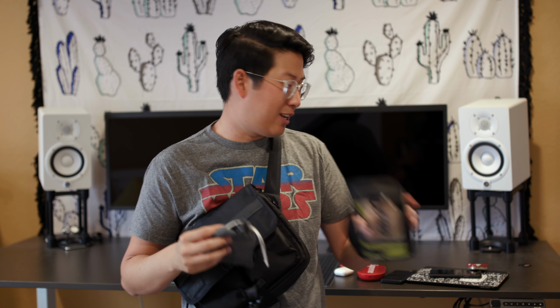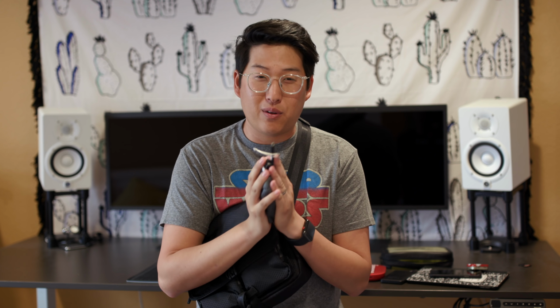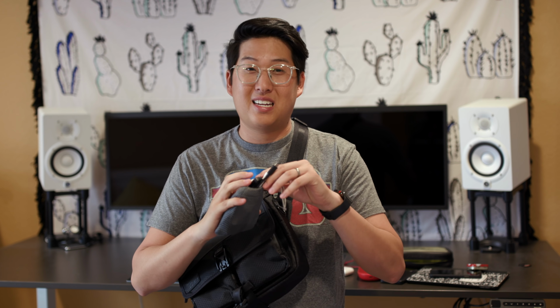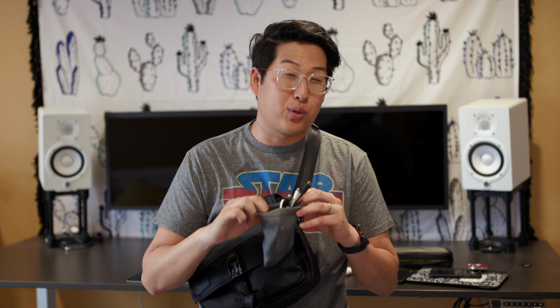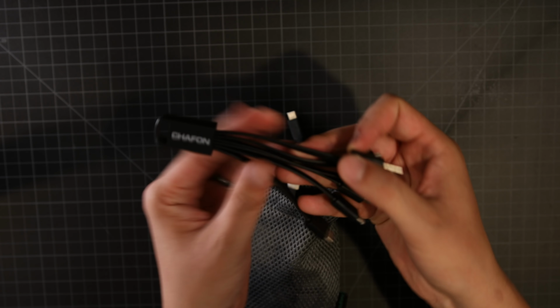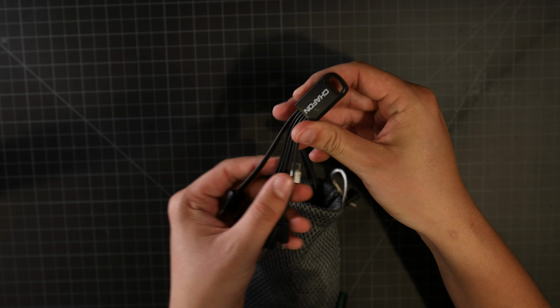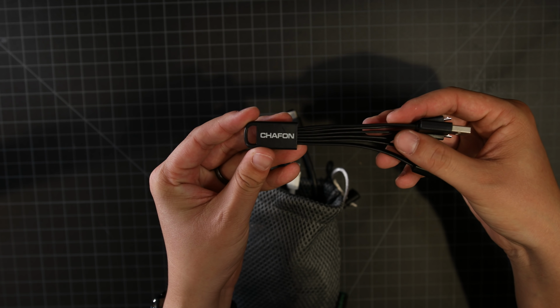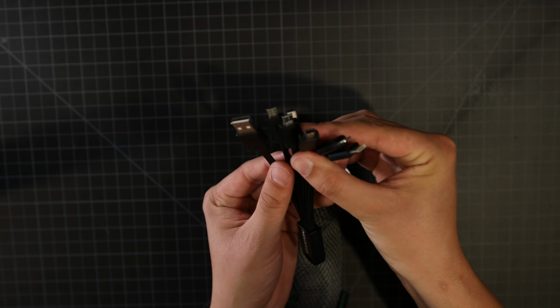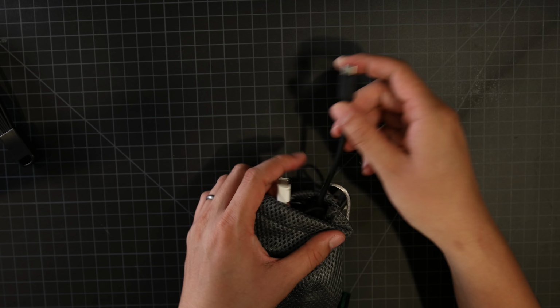The last thing in this accessory pouch is another accessory pouch. Now this is where I keep all my different dongles, all my different cables. It's all in here. It's all nice and neat and organized. I'm gonna go through them real quick. So I have this cable from Chiffon. This is my favorite cable. It carries all different ones. So you've got full USB, you have 2 micro USBs, you have a Lightning, you have a mini USB, and you even have USB-C. This is my favorite cable. I highly recommend this one.